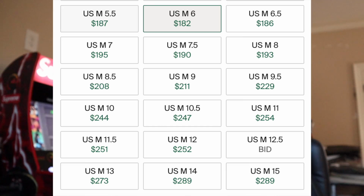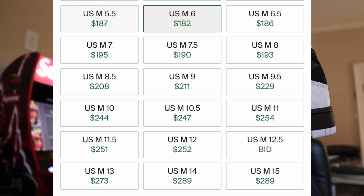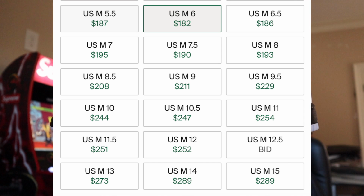But the current prices on these, I'll pop them up on the screen. You guys can see the bigger sizes are going for more. Really, when you get to 10 plus, then once you hit 9.5, it does drop down a little bit, which is to be expected.